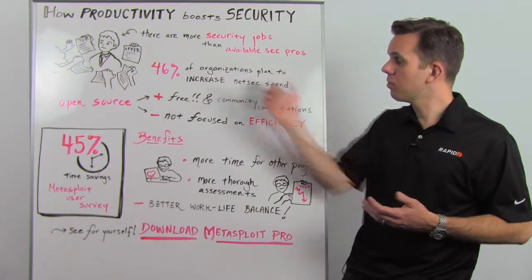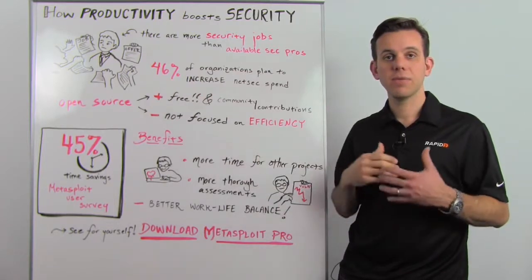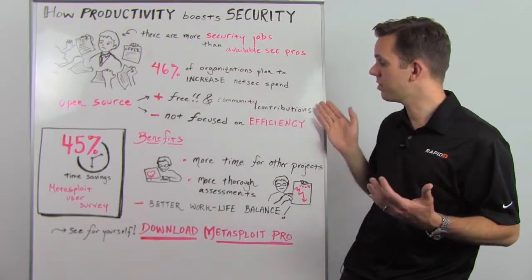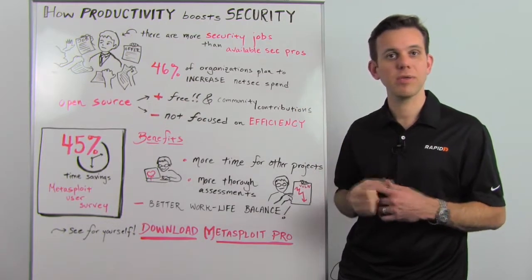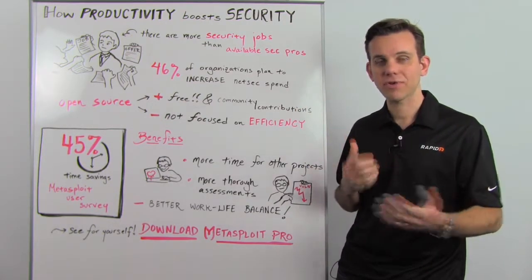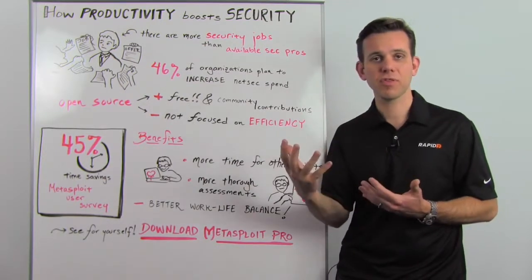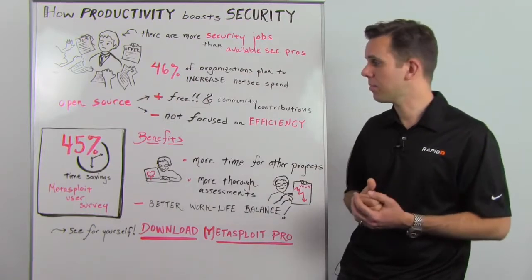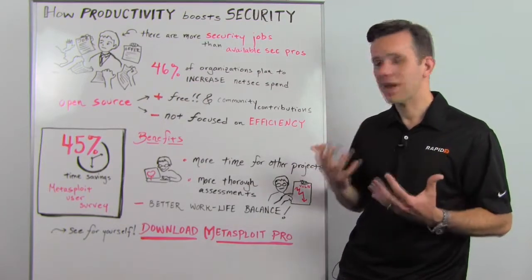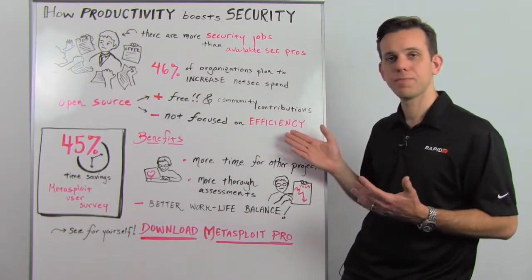And so open source is loved by the security community because it's free, because you can tap into the community for contributions. You get new content very quickly when a new attack vector comes out, a lot of brain power on the problem, and you can review the source to make sure that there are no backdoors in the software. Great value proposition. The challenge is that open source rarely focuses on being efficient, right?